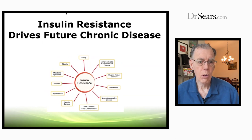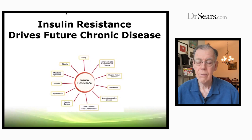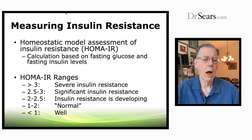However, there's even more bad news, because virtually every chronic disease state is associated with insulin resistance. It could be obesity, diabetes, cardiovascular disease like hypertension, cancers, fatty liver disease, neuro diseases like Parkinson's and Alzheimer's, depression, kidney disease, heart disease, and eventually frailty. Each of these is strongly associated with insulin resistance, which means each is strongly associated with a disrupted metabolism.